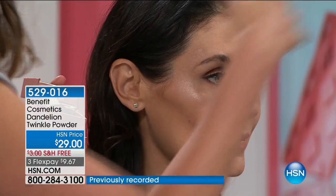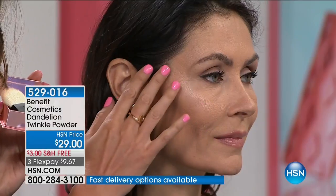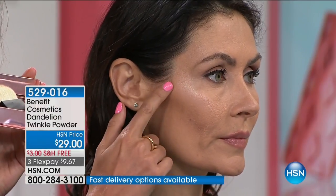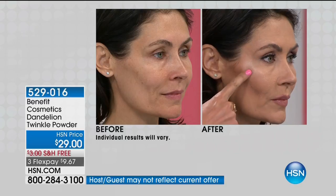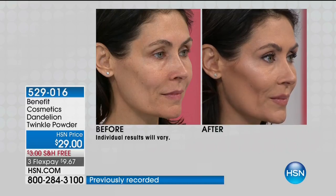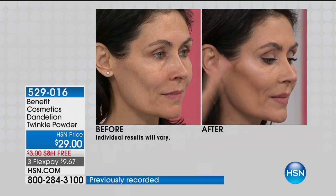Now what this is doing is a couple things. It's having the light bounce off of where her natural bone structure is, highlighting that beautiful cheekbone and creating this almost fresh dewy effect. So it almost blurs the look of any fine lines you might have around your eyes. Wait till you see the before and after. Because this is what, Bobby, you're talking about, that you believe in highlighters. This is why. If you wake up in the morning and you look at Gabby, and you can relate, maybe your skin looks dull. Maybe it looks lifeless. You put one application of this new Dandelion Twinkle, and your skin looks fresh and hydrated.